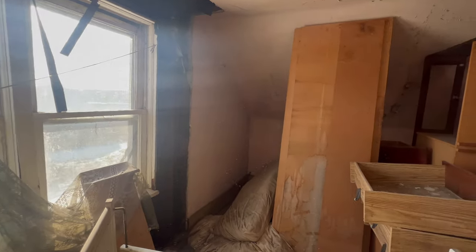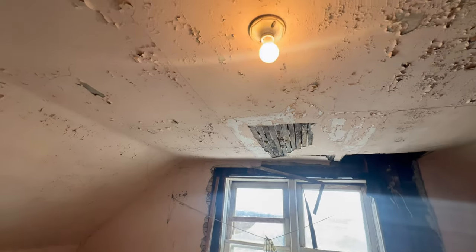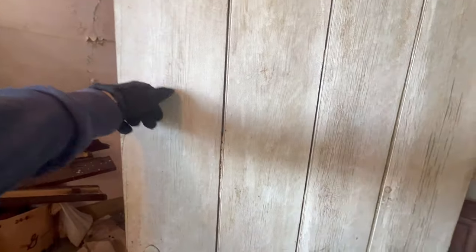God, this place is falling apart. I wonder if the power works. Try that light switch. It does. Look at that. Oh my. Look at this old door.